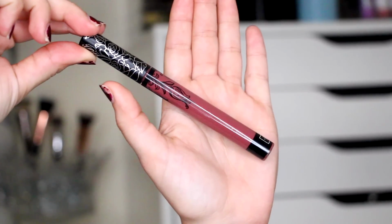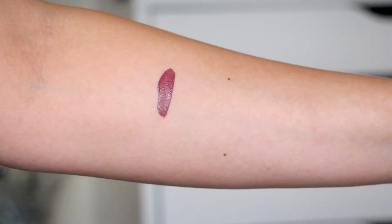So the first one that I'm going to show you is something I wore in a tutorial, and this is Lolita from Kat Von D. Who isn't obsessed with this right now? I feel like it's been blowing up. I wore this in my 90s tutorial, and I absolutely love it. Sometimes on camera it tends to show up a little bit more pink when it's actually a little bit darker, a little bit more brown.